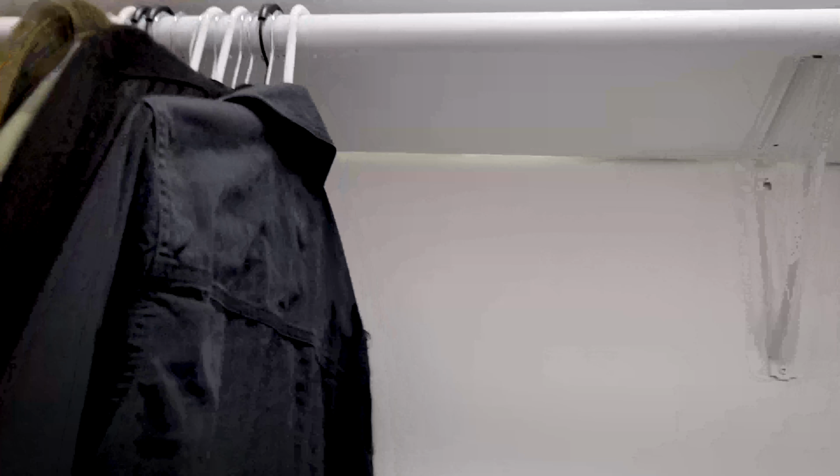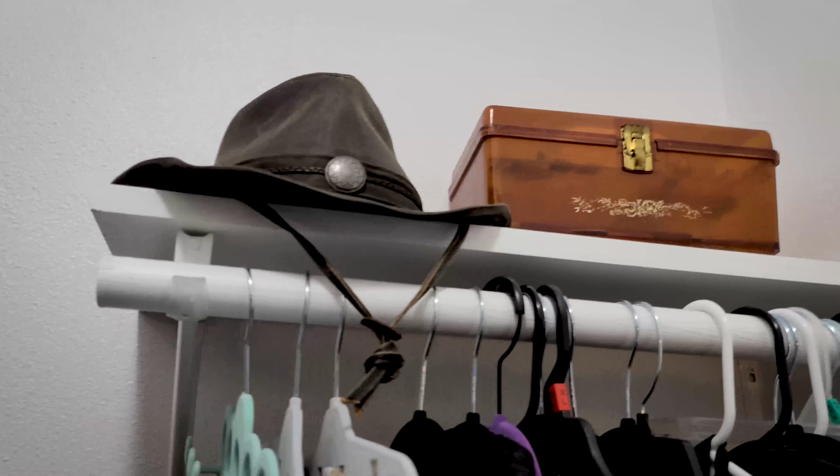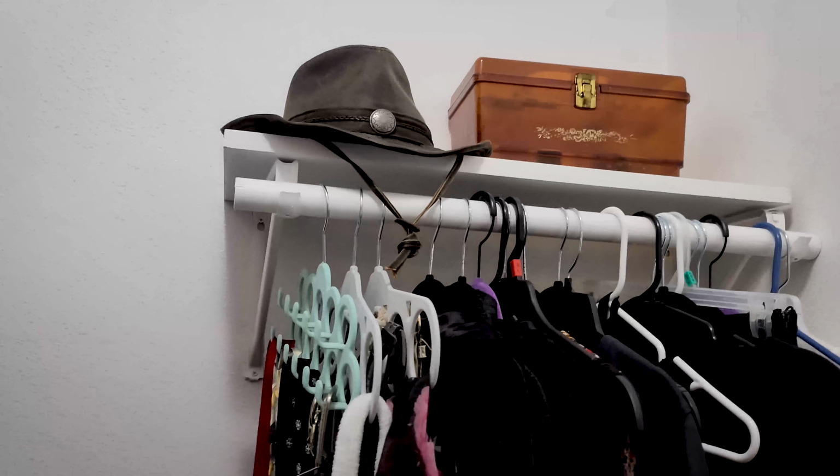And this is really high up, so I can barely reach it. And up there I just have some boxes and stuff. And my husband's hat and my sewing kit live on top of this shelf now. So it's not just shorts piled up there. And his shorts have found a home in another drawer. So let me take you to the dresser where we did some more organizing.